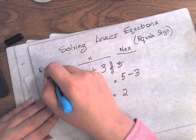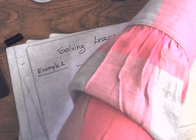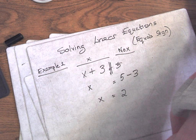So that's example 1. Do you want to write down example 1 into your notes copy, and then I'll do example 2 in a minute. When you've written it down, put the pens down again and listen to me again.